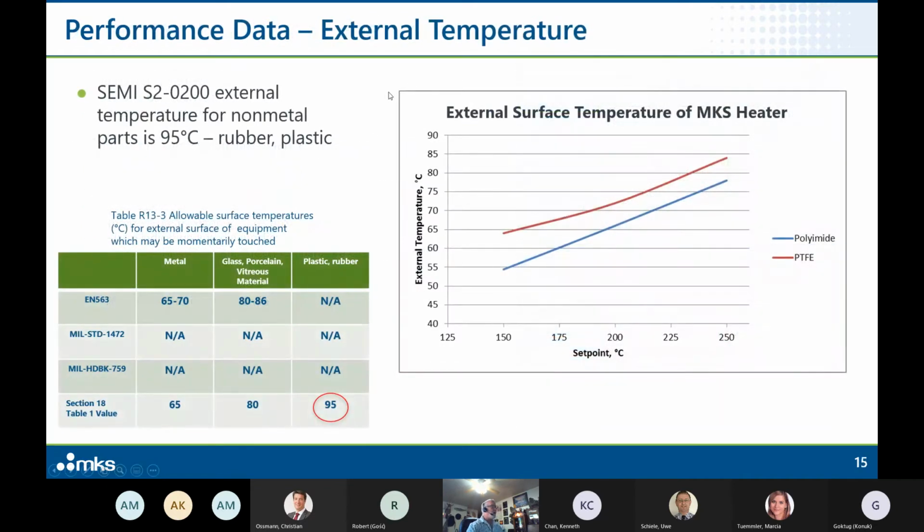Performance data, external temperatures. We all know that in order to meet SEMI S2, there are external temperature requirements depending on the type of material that you're using. It is 95 degrees C for these two types of material, the Teflon and the PTFE, which we meet with these products, especially if we use a thicker insulation, as these drop down. This is 10 millimeter insulation here, but you can see at very high temperatures, we're not even close to the 95 degrees C outside temperature spec. So we meet all SEMI S2 for that.